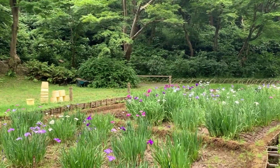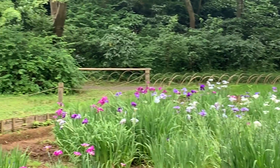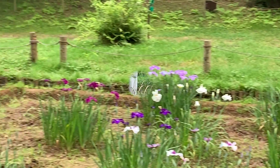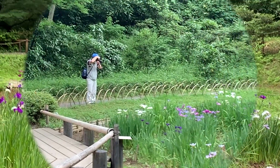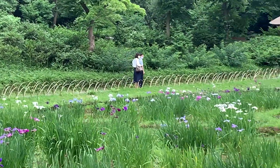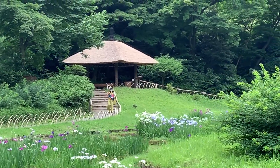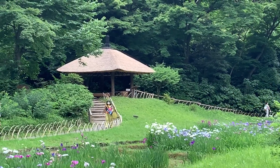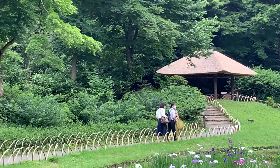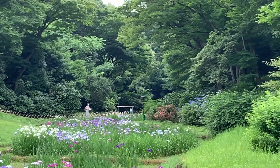Let me see if I can bring the flowers a little bit closer for you to see. And so picturesque. This is something that I really love about Japan. They're just so good at making things not only beautiful but just enchanting. Look at this.